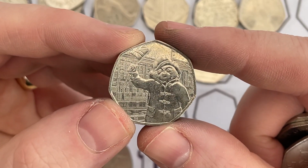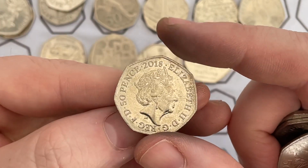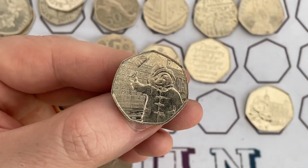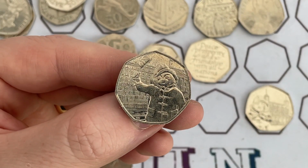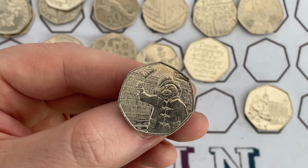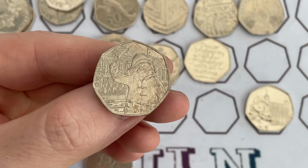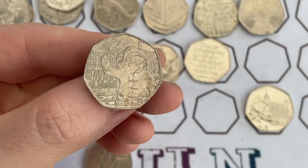Right, this is Paddington at the palace. Paddington waving his flag there. 2018 mintage figures is 5,901,000. Value, it is only a face value coin. Again, if it was in nice condition, you might scrape £1.